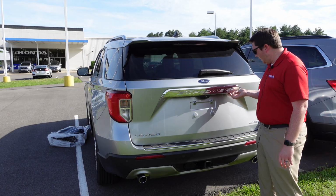And let's pop these trunks open now. All right, so let's pop this trunk open here on this Ford Explorer.